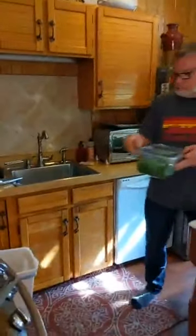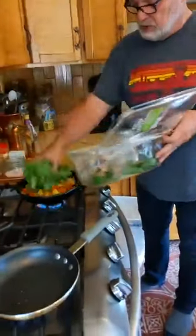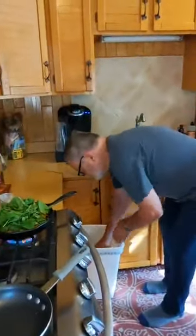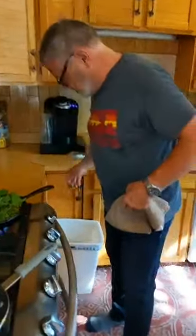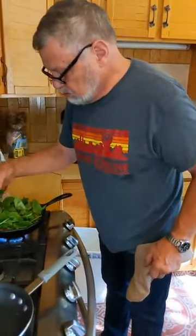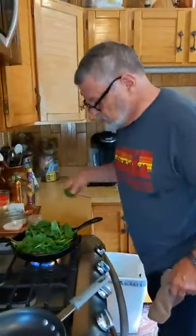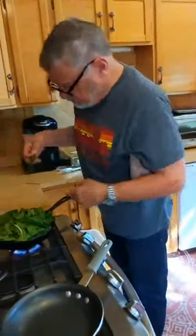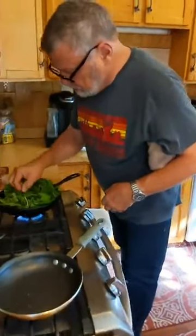Greens. And we're going to use the last of them today since we're cooking for two. Every once in a while you might find a little rogue that's not happy anymore. So we're going to make him go away. There we go. The hardest part about putting this many greens in is turning things over. So we want to be careful about that.